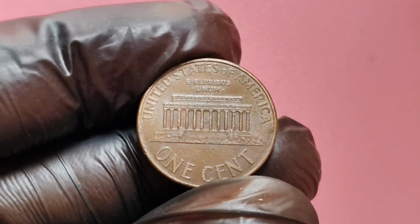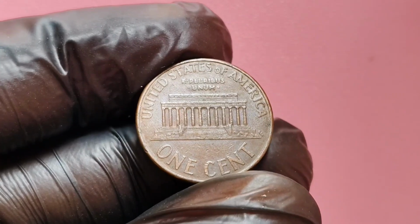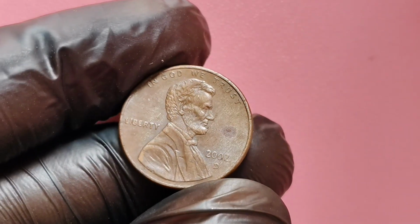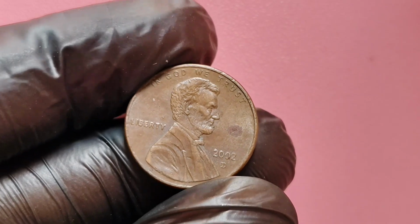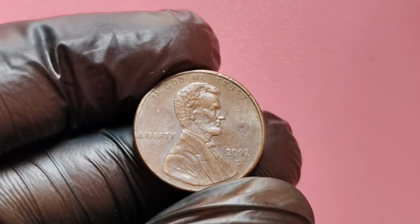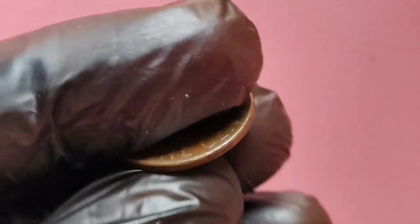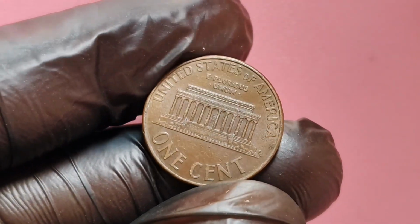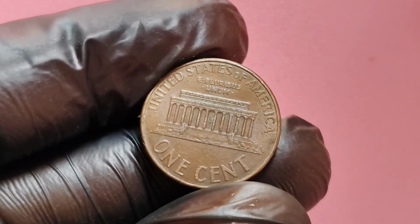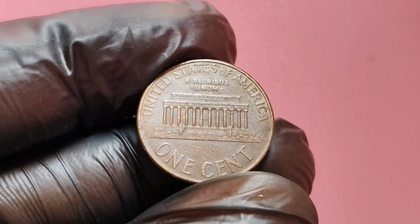Collectors refer to coin condition in terms of grade, with mint state being the highest level. A coin in perfect or near-perfect mint state is worth far more than one with visible wear and tear. If you have a 2002D penny that looks almost untouched, with sharp details and no signs of heavy circulation, you could be looking at a valuable piece, especially if it also has a rare mint error.